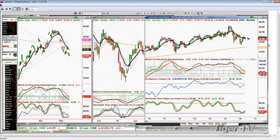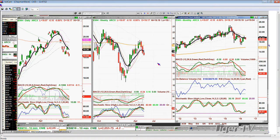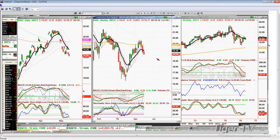It's under the 9-period moving average. The technicals are very poor. I think this has got a problem. So EWH, I would not be going long the EWH. I'd just wait a little bit longer. Let's see if it holds. But it's at 1908. Let's see if we can get to the 1850s. Text me again or email me at 1850s if it gets there.